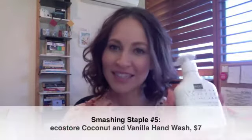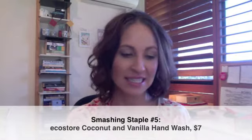So this is the Eco Store Coconut and Vanilla. It's so amazing. It smells delicious. But I find that my nails chip very easily. I have quite brittle nails, it's a hereditary thing, always have. And despite trying to fix them in any way that I can, I always find that my hands and my nails suffer when I use really hardcore hand soap.